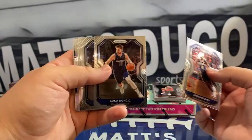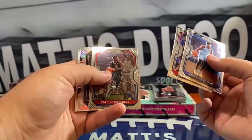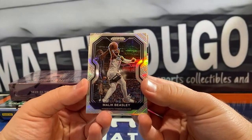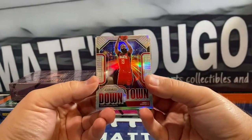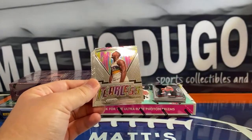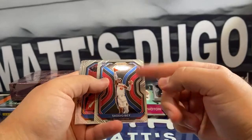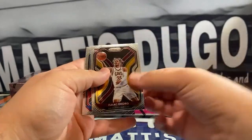Jrue Holiday, Luka, base. Triple J, Tomas Satoransky, Patrick Beverley. Silver, Malik Beasley. And a silver Downtown, James Harden. Fearless, there's Zion. Nice Zion insert. Sadiq Bey, Pistons. There's a couple marks right on that one, Pistons. RJ Barrett. Isaac Okoro, there you go, Cavs.